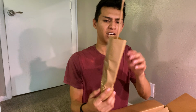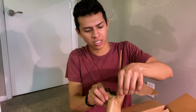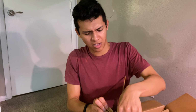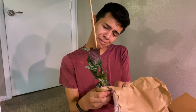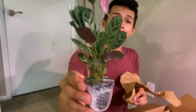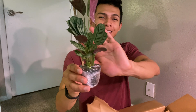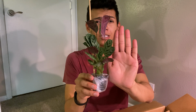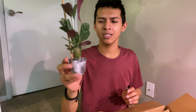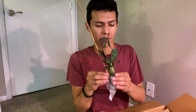Okay, this is the calathea, the trio. I'm so bad at this, I'm so sorry. I forgot how much this was, but it came with 3. It's so small, but it's so cute. You see this? Oh my god, it's just the size of my hands. I have above average hands, not big hands, so it is pretty. It's like 6 inches, in a very small little pot, but it's so cute.